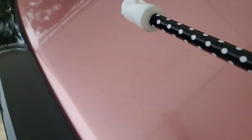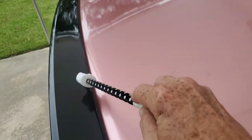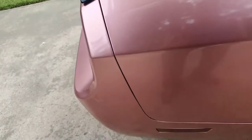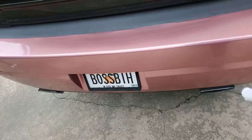It's all wavy and blotchy looking. I'm not sure what was going on there. And it goes from up there all the way down to this spoiler here in parts of this trunk. I'm not sure how much of that's going to clean up, Miss Brittany. I don't know if that's you watching or not. I just don't get it. You go to all this trouble to paint a nice car like this, and you don't get it right.